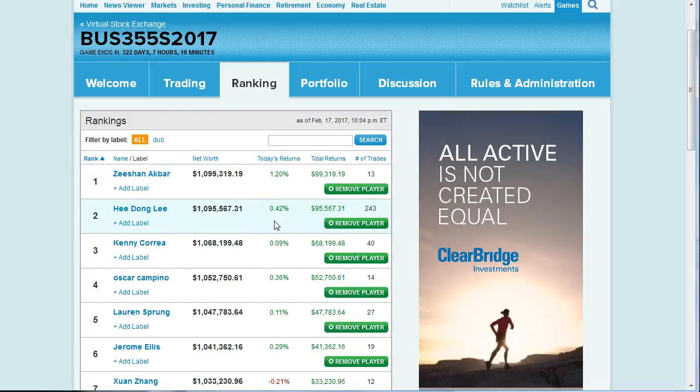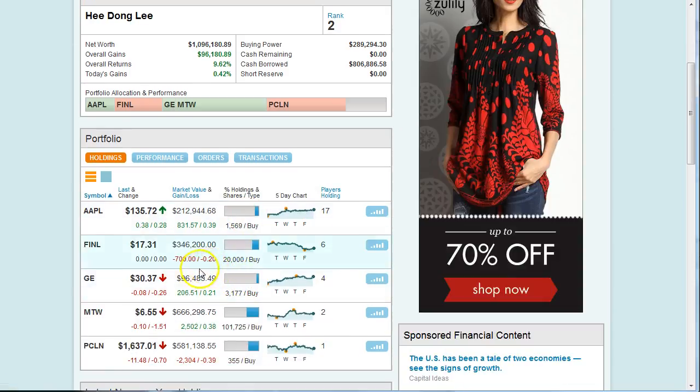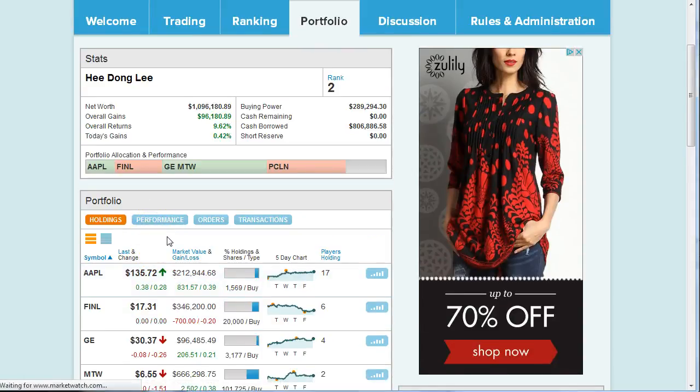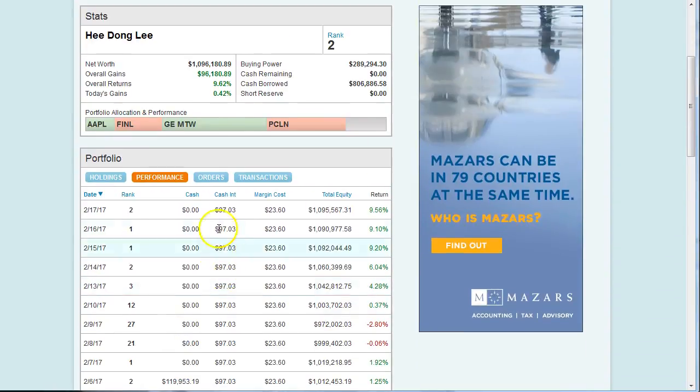So this might be an interesting student for any student in the class that is trading a lot and making a lot of money. You may want to click into that student and see what's in their portfolio. So for every student in the class, you could see their current holdings, their performance, their overall performance on their trades, and their transactions.